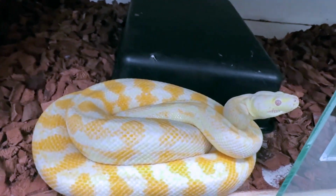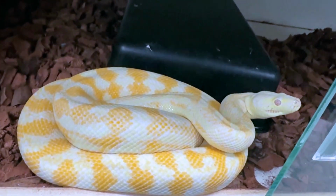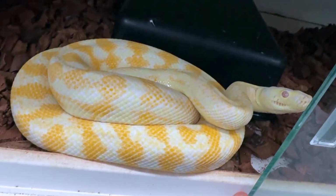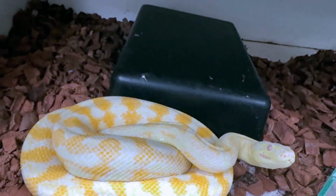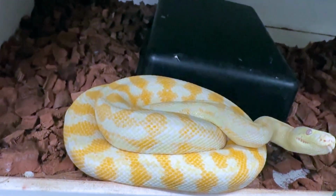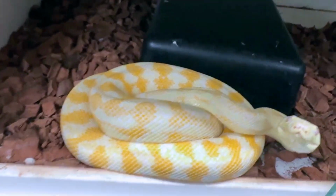Here's another really, really nice albino. This is my first one I've ever produced. I've shown you this snake many, many times. This is Logan, a stubborn eater. For 3.5 years, I had to assist feed this baby girl, and now she's definitely old enough to breed.